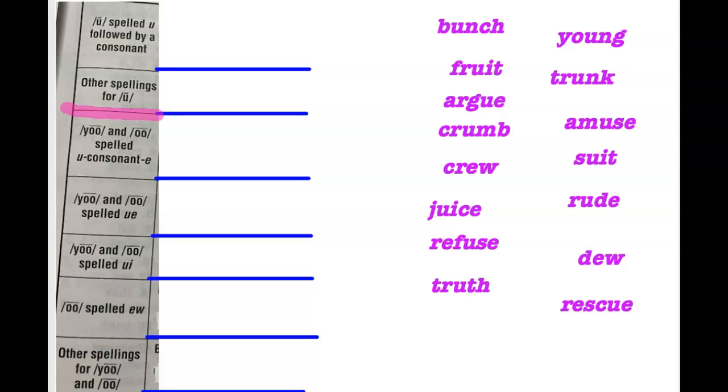So today is Wednesday, which means we are getting new spelling words. I hope you completed all the activities in Kids A to Z for last week's spelling words. Okay, so let's take a look at some of these words.